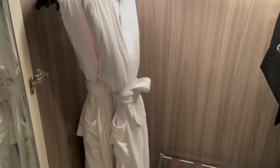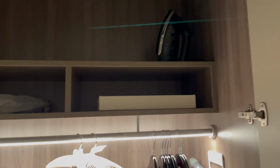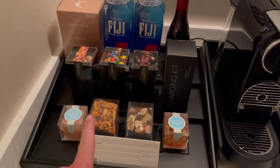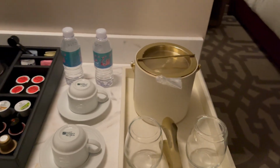There's a full-length mirror in the entryway across from the closet. The interior lit closet holds the ironing board, luggage rack, 2 robes, upper storage compartments with slippers and the iron. Moving along now to the fully stocked minibar, you'll also find an amazing addition with an espresso machine and also the ice buckets and glassware. I love the gold accents on the barware.